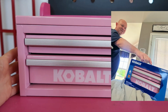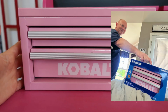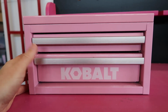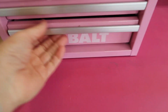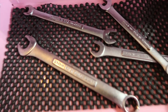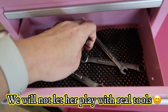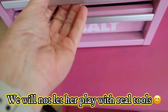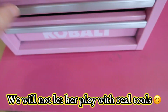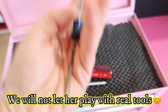And he brought it in and I was like, oh, I think I want to make a jewelry box out of that. He was like, that's not yours, that's Lakely's. I was like, oh, thanks. But anyway, he already has put her a little liner in there and some wrenches. It was the sweetest thing. He sent pictures, he was like, look what I got, I've already put in her toolbox. It is the cutest thing ever.